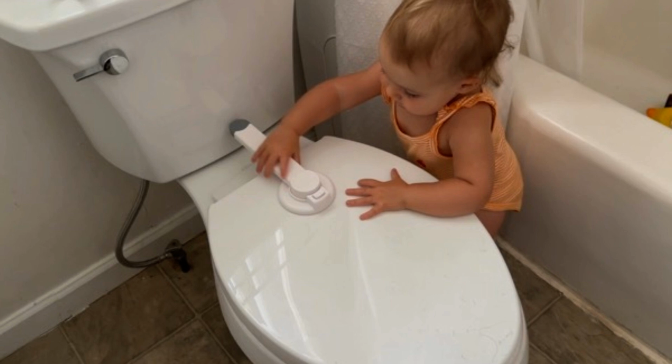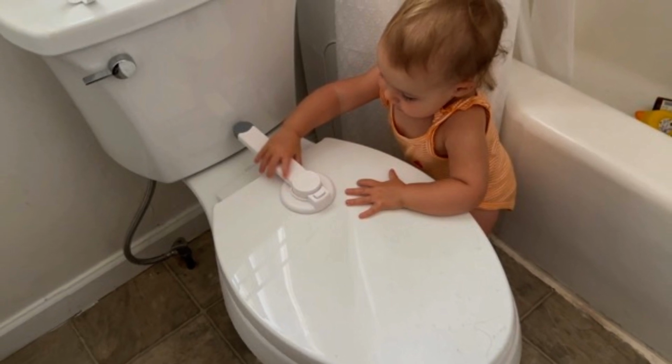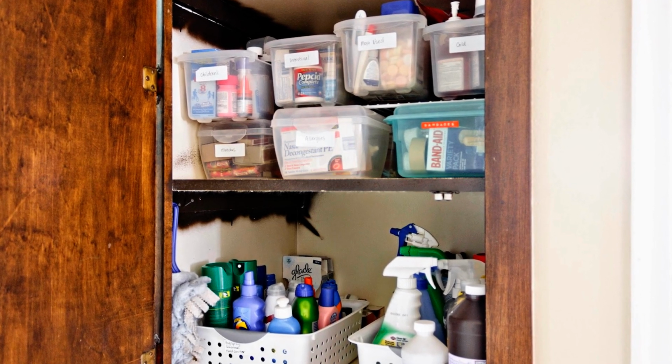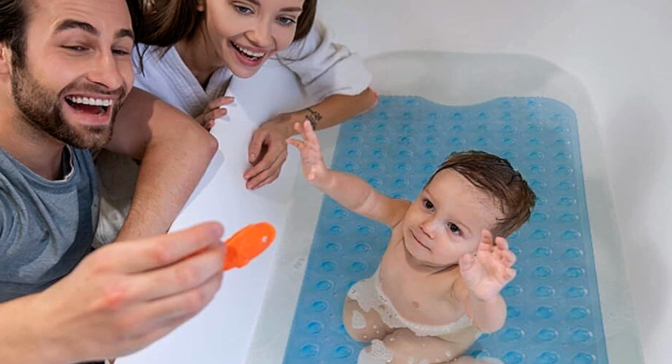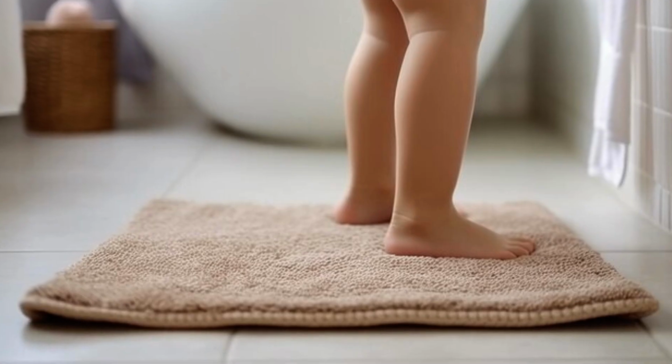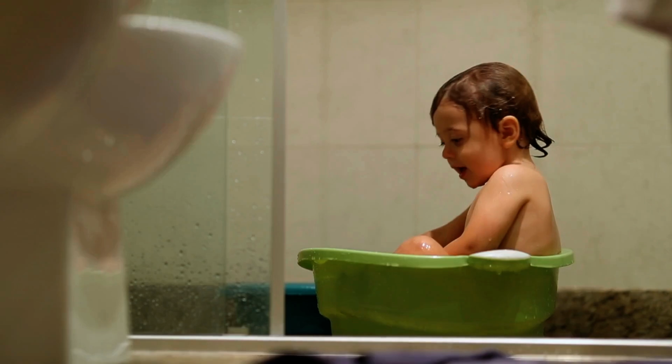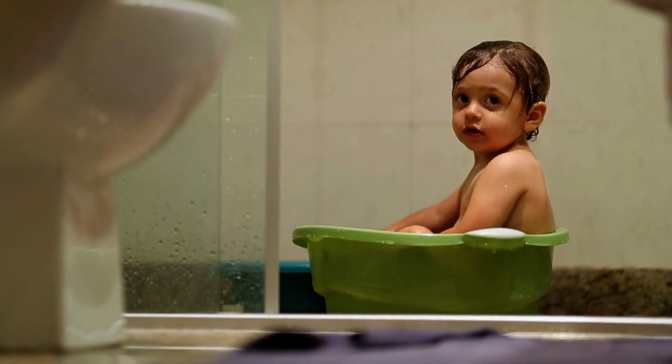What to do? Install toilet locks to prevent children from lifting the lid. Keep all medications, toiletries, and cleaning supplies in locked cabinets. Place non-slip mats in the bathtub and on the floor to prevent falls. Always supervise your child in the bathroom, even if you're just stepping away for a moment.